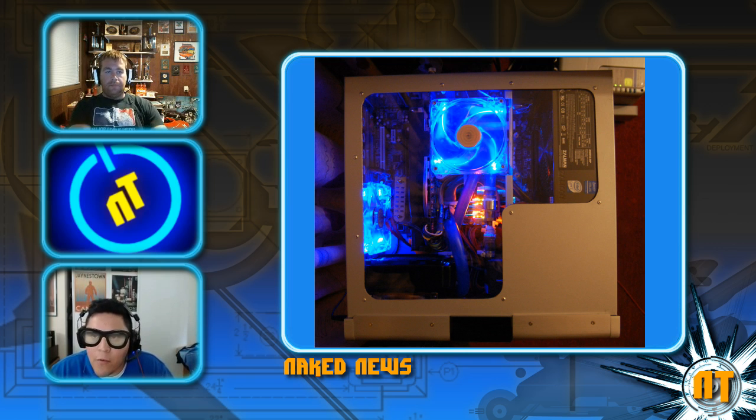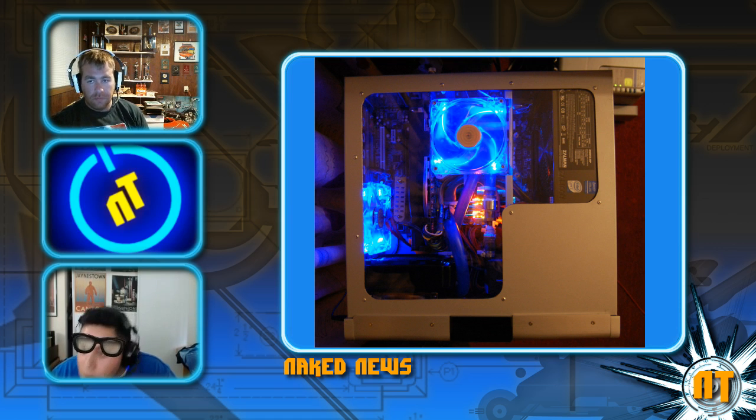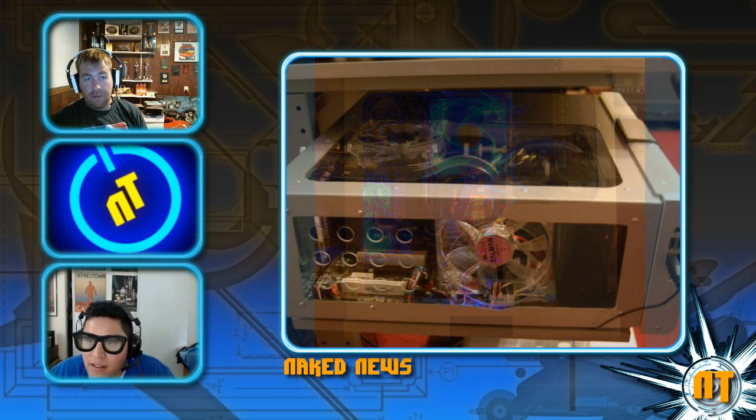It's an Intel Core i7 3930K. I'm assuming that it is overclocked. 16 gigs of G.Skill Ripjaws 1600 RAM, Asus Rampage Formula motherboard, Asus GTX 680 2GB DirectCU 2 OC edition, and he's got a damn good sound card, an Asus Sonar in there, which is a really nice home theater card.